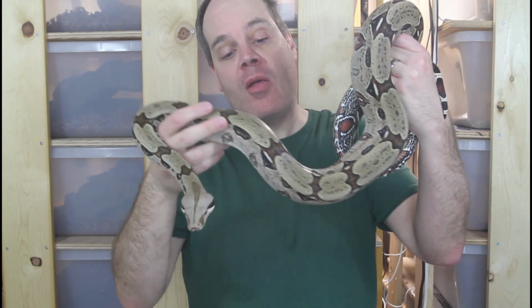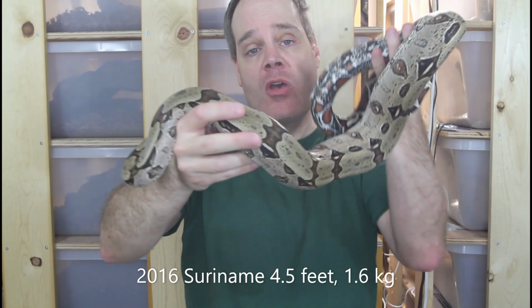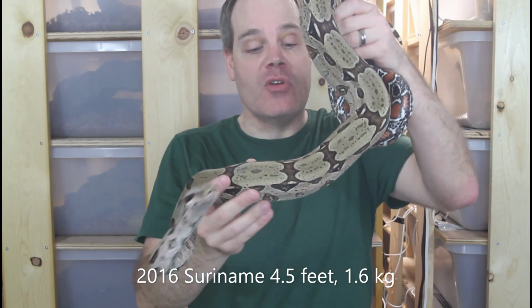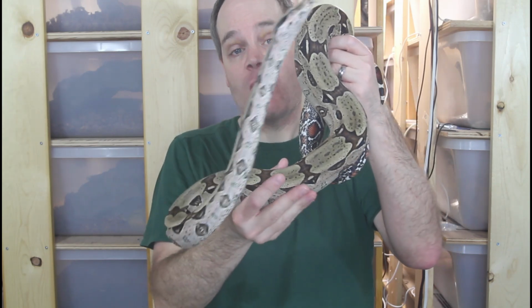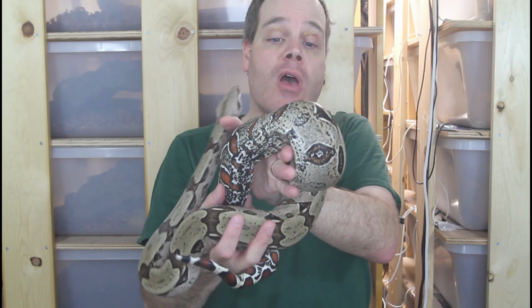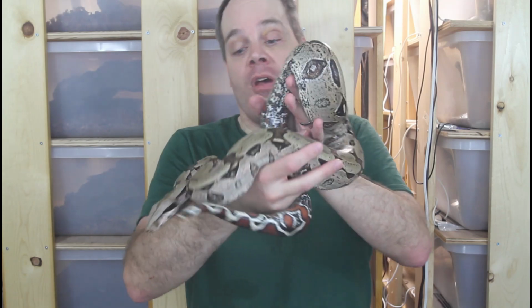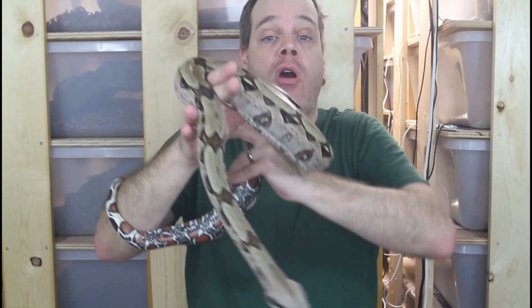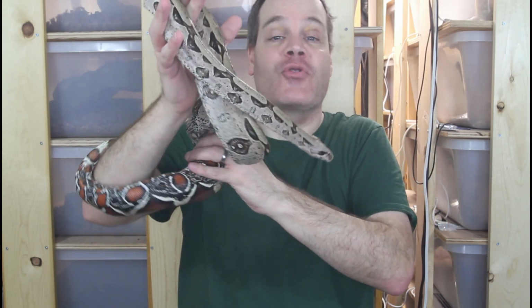And this is her full sibling from that same litter. This Suriname from 2016 is about 4.5 feet long and weighs 1,600 grams, so quite a bit bigger than her sister. You can see she's quite a bit beefier, more muscular, quite a bit thicker around. This particular animal could possibly be bred next year. Not sure if I'm going to do that. Might give her another year. We'll just have to see how my breedings go this year, and before I finalize my roster for the 2022 breeding.